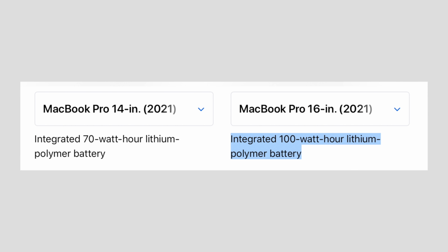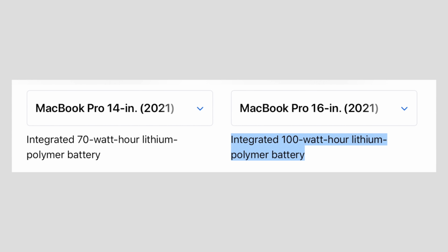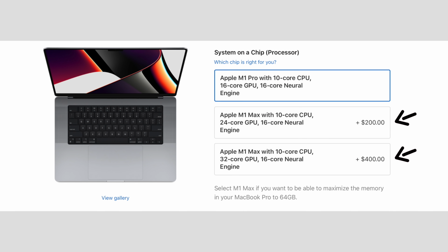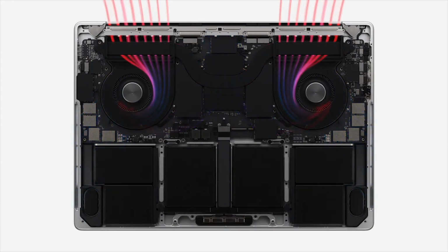And yes, the larger 100 watt-hour battery compared to 70 on the 14-inch does take up some room, but there's still some leftover space. So our theory is that the 16-inch model with the M1 Max chip actually comes with a better cooling system. And if you need some proof for that theory, here you go.